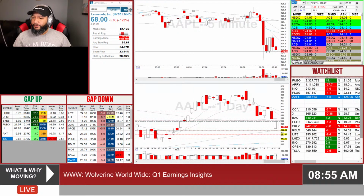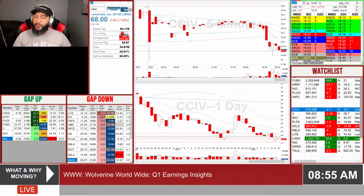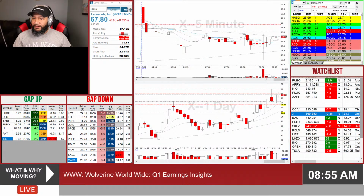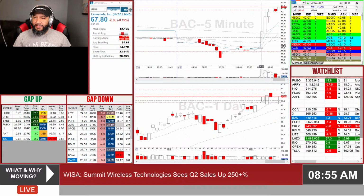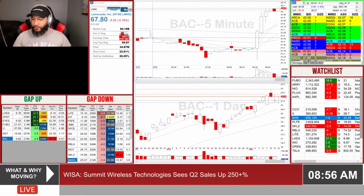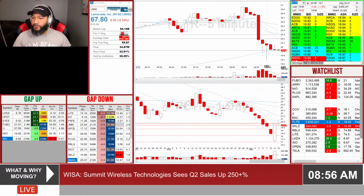Secondary list is too long. Let's fine tune this. CCIV we liked. We moved that one from the main list down here. X again, X pre-market action is not looking great, but their daily is good. Bank of America breaking out here nicely. For a bank, this is trading very, very well pre-market, so we'll keep it on here. POTR could be a good one, guys.